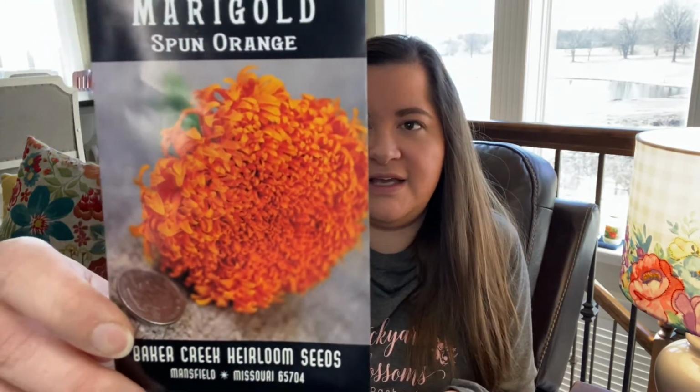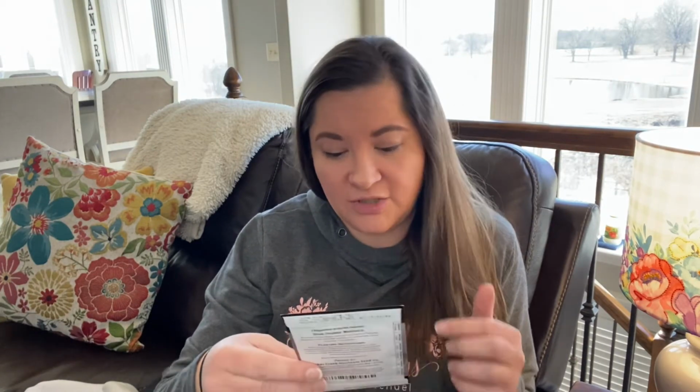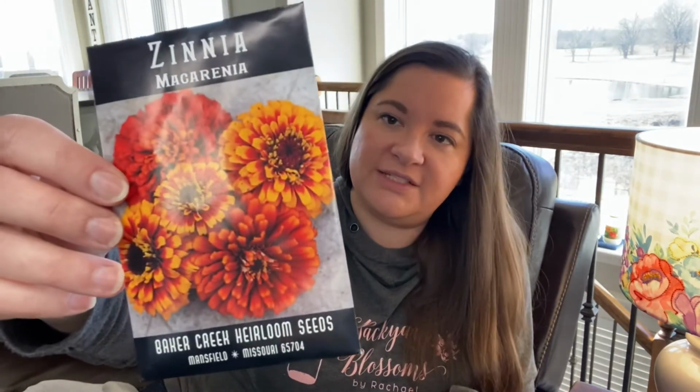And then I love this marigold. Look at that. It has 20-inch plants, so it might have a long enough stem to be put in some bouquets. That'd be really cool for fall. I got these for fall bouquets as well.